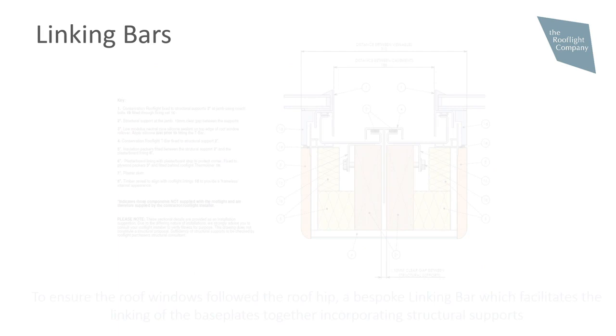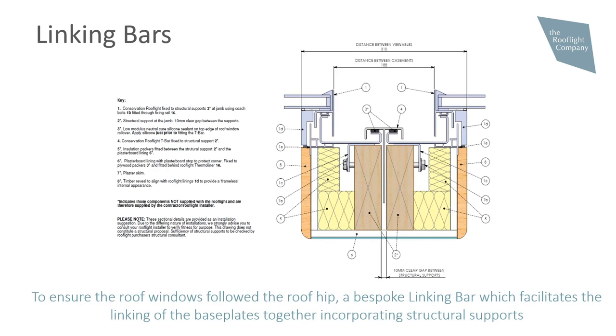The system to link the facets was made up of structural linking bars, which facilitate the base plates to link together, incorporating structural supports and removing the requirement for a run of tiles between, as per the drawing illustrated on screen. 2 50mm rafters support the units structurally, whilst externally the 10mm linking bar, combined with a silicon bead between the LED flashing and bar itself, seal the roof windows, thus allowing the building to be weathertight.